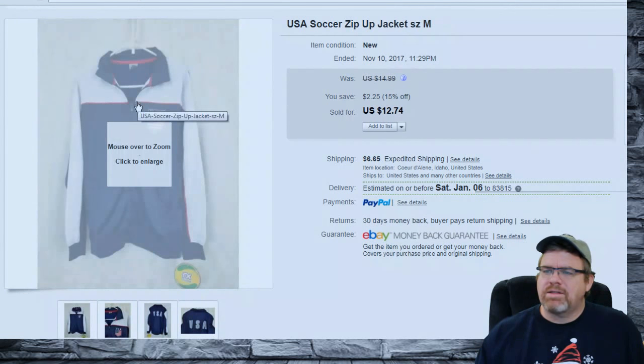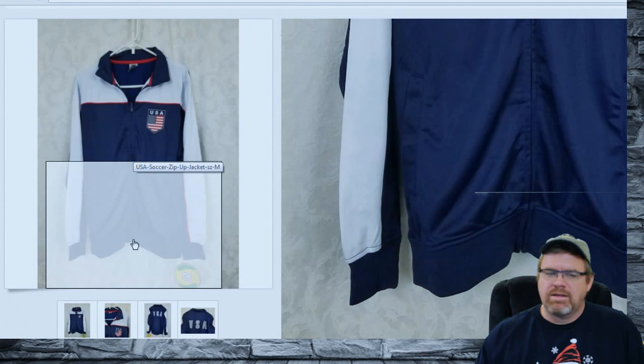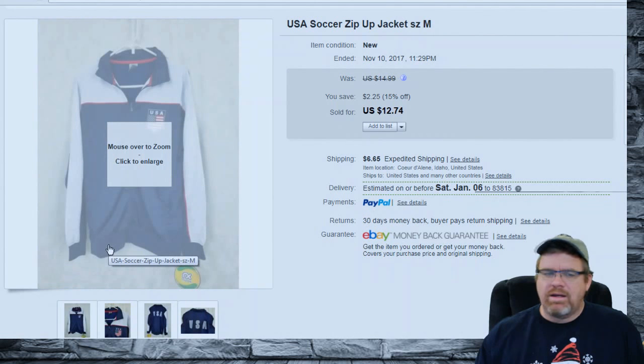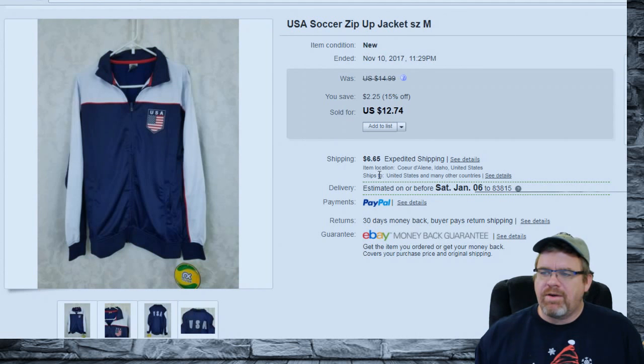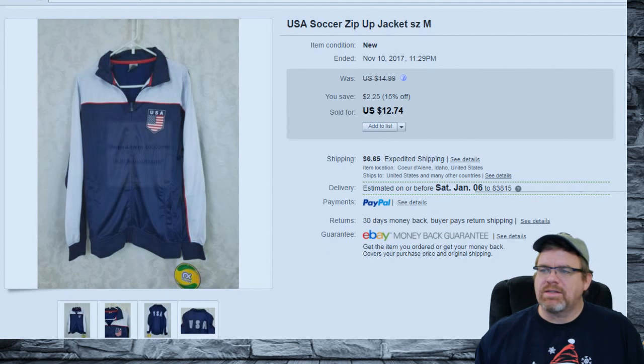Next item was a $2 buy at the auction. This is a U.S. Soccer zip up with tags, Rhinox. Ended up getting $12.74. I'm just making sure that I'm not lying to you. No, I actually took best offer, $10 plus shipping. Ended up going flat rate envelope. So total out the door was $16.65.